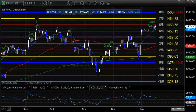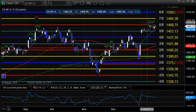So here are the ES futures. You can see that we had a fairly tight day, and we're still pretty much boxed up within this same range. Technically, though, the market is still holding above the 10 EMA and still basing below this 6/8 level of 1468 and 3/4. So a close above that's going to be the kickoff for the next leg if they can put that together and make that happen.